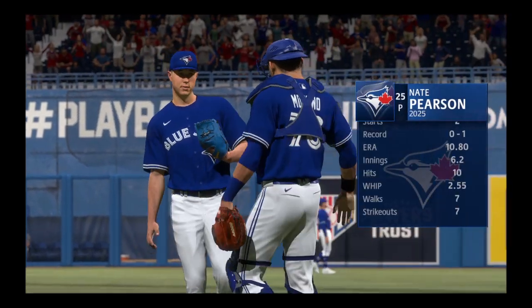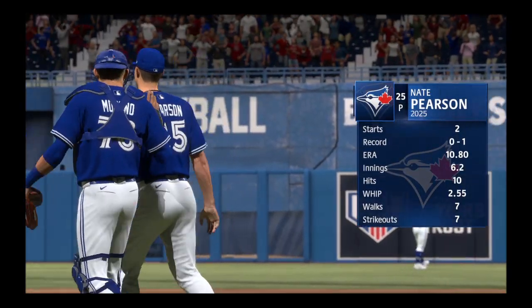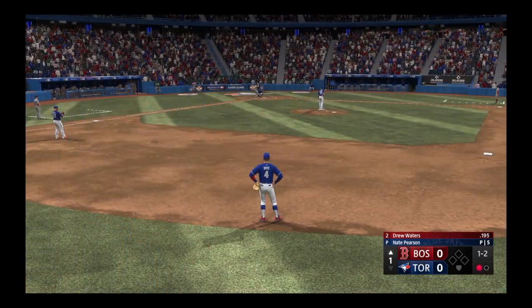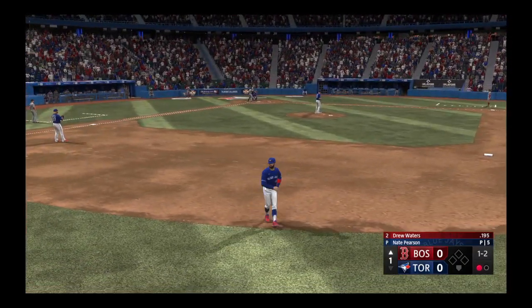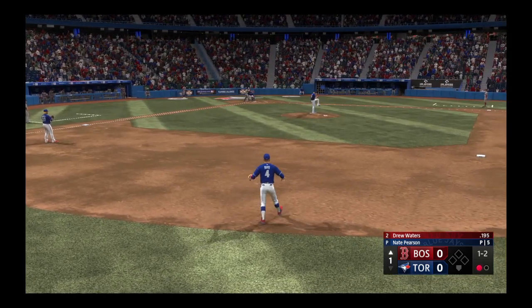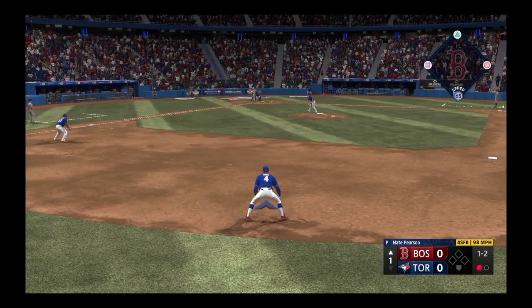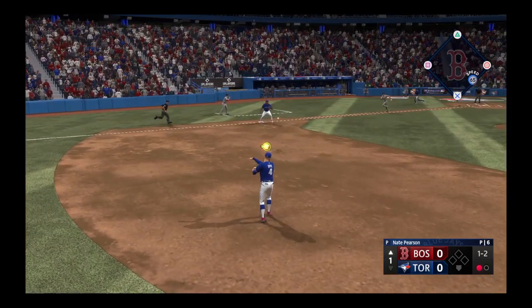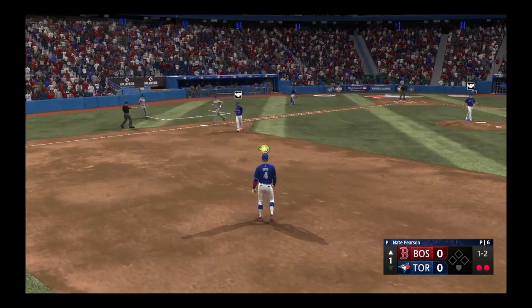All right, just about set to go. And on the hill, Nate Pearson. What do we have on him? Well, last time out, thought it was going to be pretty good, but wasn't able to make it out of the second inning. A real shocker. So he's fresh, and having had an opportunity to look at that last start, I expect him to be a lot better in this one. Davis picks it up. On to first, two away.